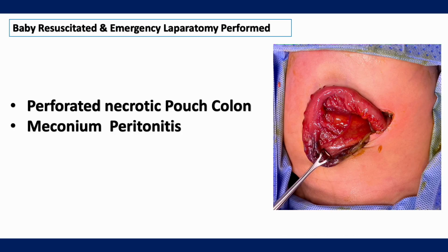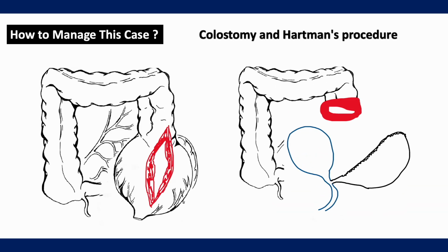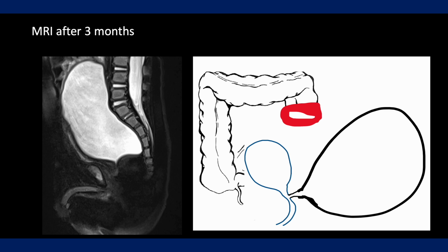Baby was resuscitated and emergency laparotomy was performed that suggested a perforated necrotic pouch colon with meconium peritonitis. The question was how to manage this case. So we performed a colostomy and the distal pouch was closed as a Hartmann's procedure. The baby had an uneventful recovery after surgery and was discharged home after a few days with a plan for definitive surgery at the age of 4 to 6 months.